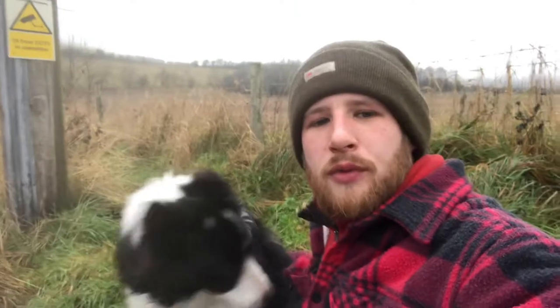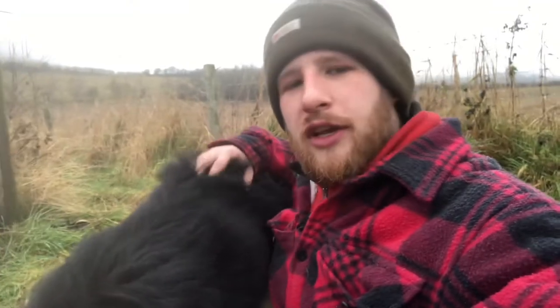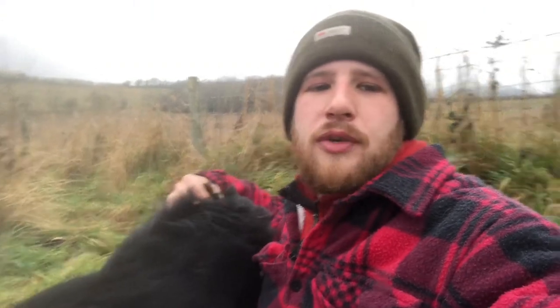Away. So what we're doing here is we're using as many directional commands as we can. We're sending them from side to side to really drill in these commands, and that's why him being on the other side of the sheep is so useful, because we can literally just keep catapulting them from side to side and throwing the lie down command in there when we need to. And this is really going to drill home those directional commands.